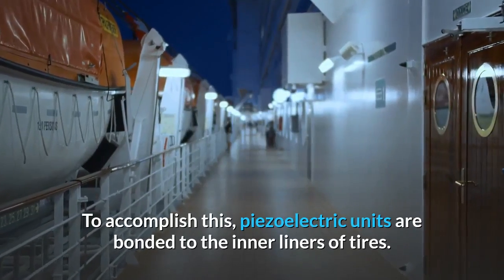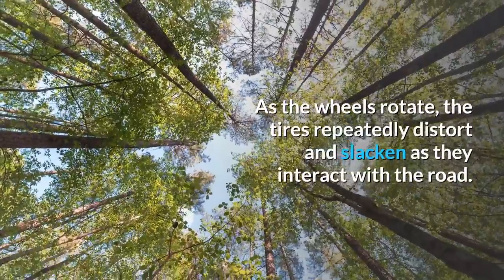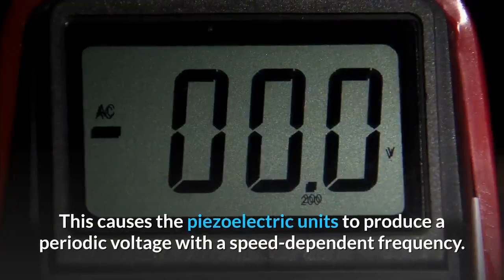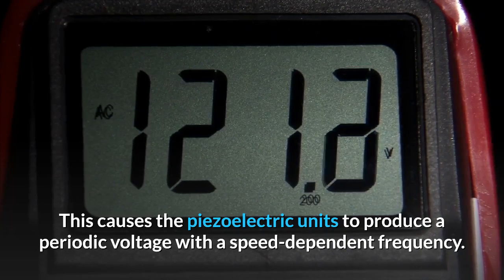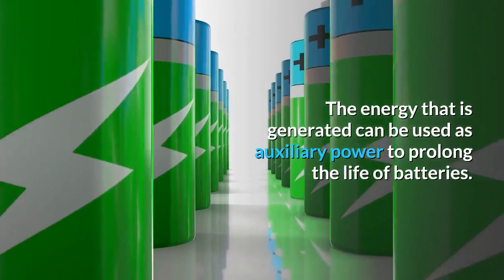To accomplish this, piezoelectric units are bonded to the inner liners of tires. As the wheels rotate, the tires repeatedly distort and slacken as they interact with the road. This causes the piezoelectric units to produce a periodic voltage with a speed-dependent frequency. The energy that is generated can be used as auxiliary power to prolong the life of batteries.